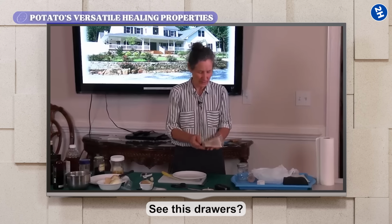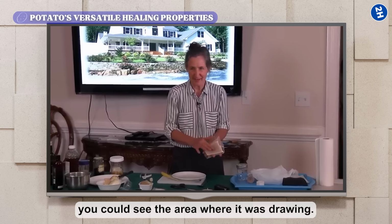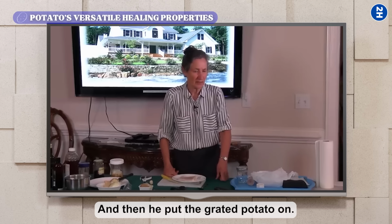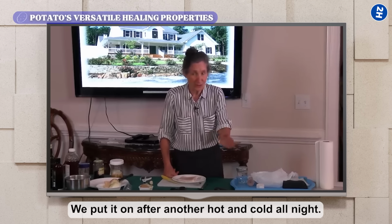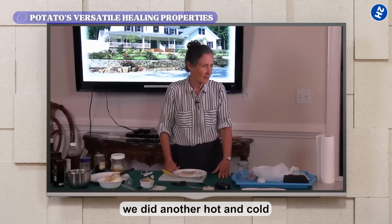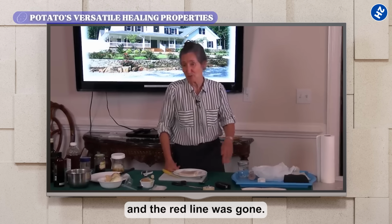See, this draws. And when he took it out, you could see the area where it was drawing. And then he put the grated potato on. We put it on after another hot and cold all night. He came over in the morning, we did another hot and cold, and the red line was gone.